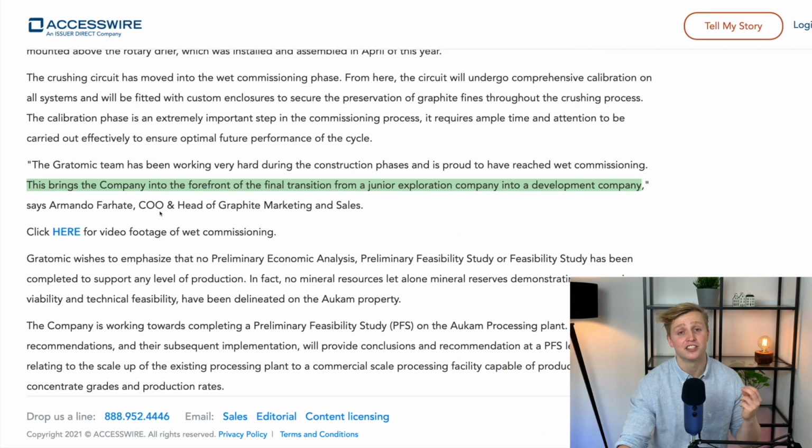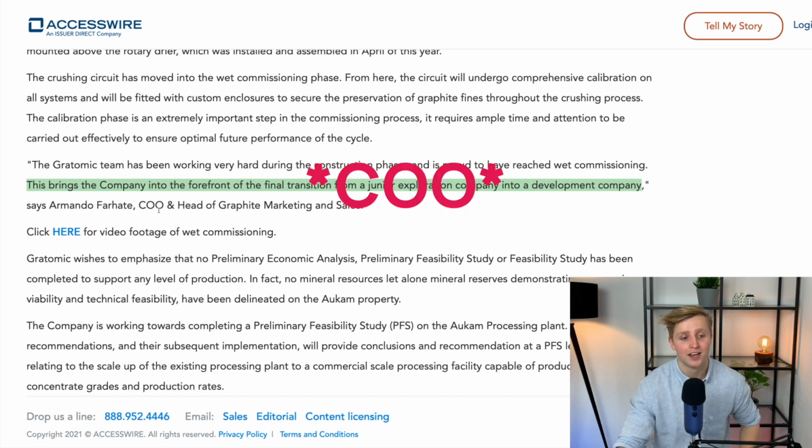And I think this is the gist of the article. This brings the company into the forefront of the final transition from a junior exploration company into a development company, as per the CEO Armando. Awesome. So Gratomic is finally going to wet commissioning, and each of the different processing components are undergoing extensive testing. Wet commissioning also normally means some throughput through the facility. So it will be exciting to see what Gratomic is able to do with this fully processed graphite. Will they be able to sign even more interesting offtake agreements and partnerships?